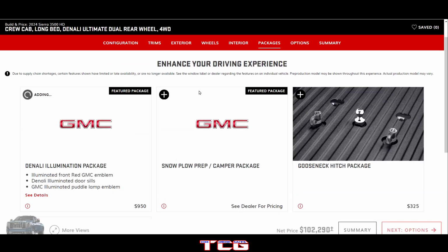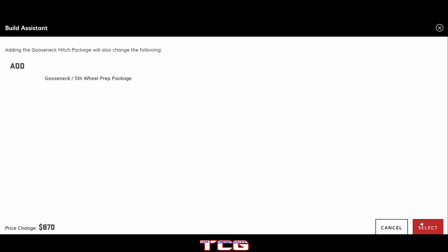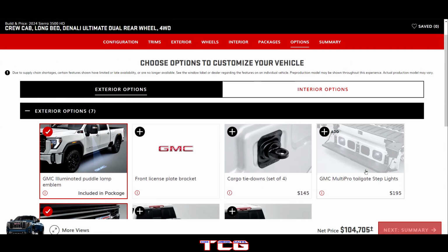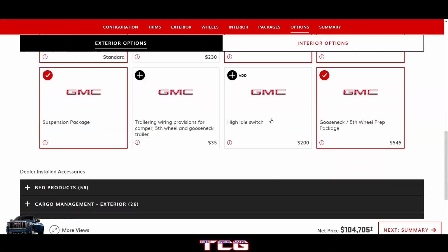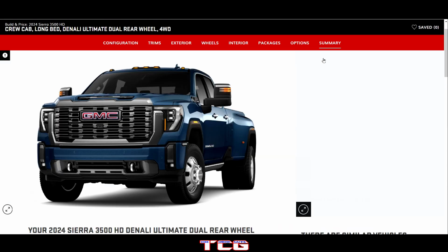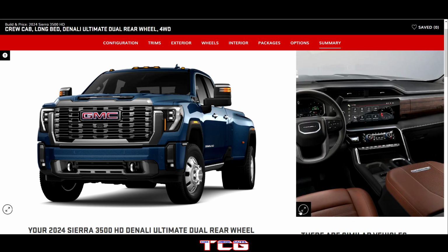Stepping on in. Go ahead and get that illumination package added on. We'll get the gooseneck package on. We'll get the cargo convenience package added on. We'll just go ahead and add on things here that we may or may not need. Just a bit. Mechanical options, all that's added on. Straight to the summary, and once again, it's a good looking truck.